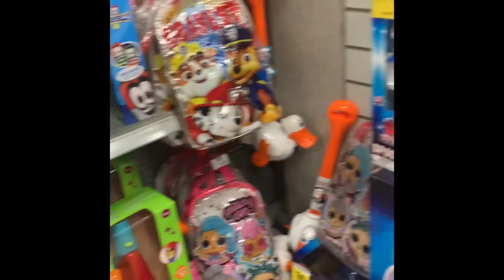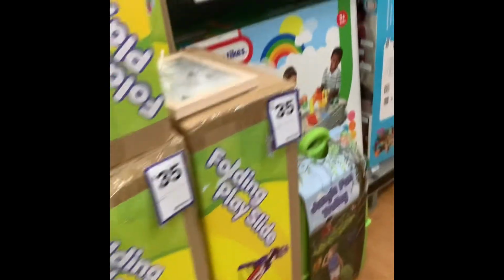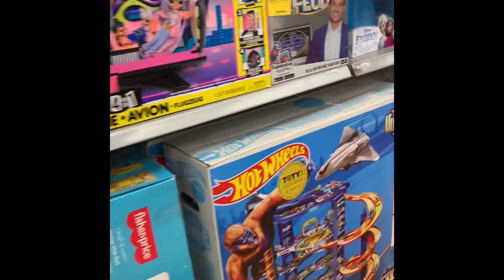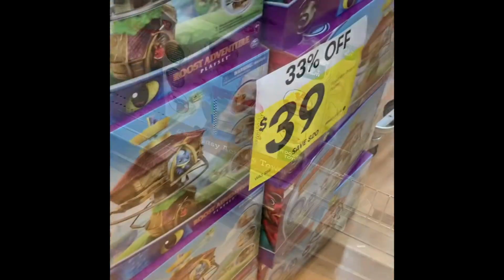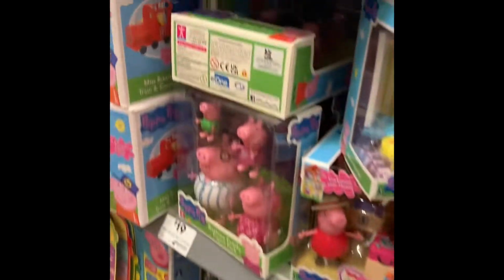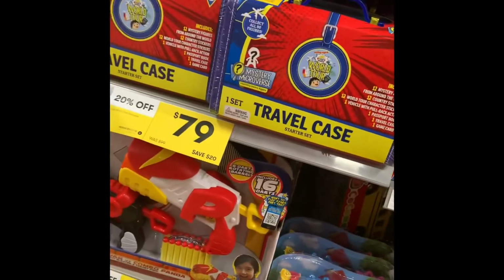You'll see here, there's a mix of licensed equipment, licensed toys, things that children may not actually need. They're just drawn to the character on the box. Bluey seemed to be everywhere. You know, Disney, Frozen, Peppa Pig, absolutely everywhere. These things you don't need. Your child doesn't need them.